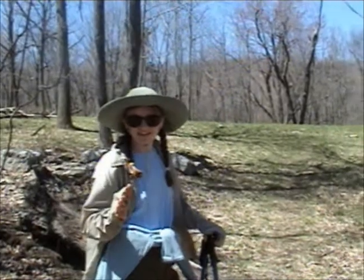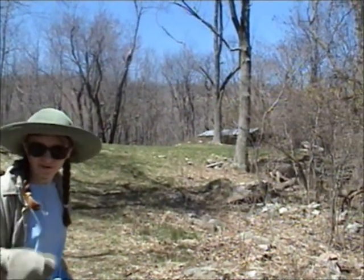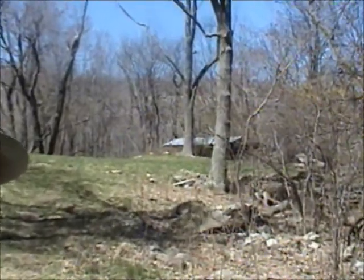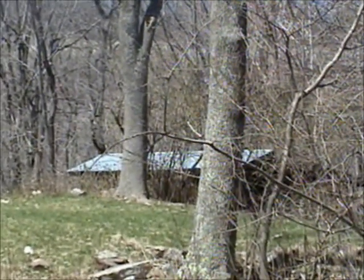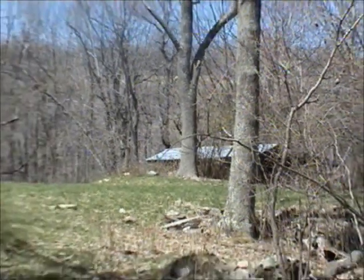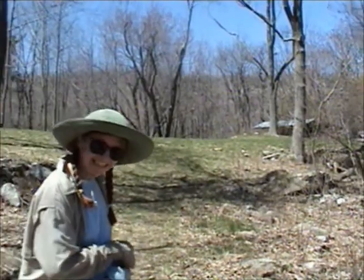But we found the shelter by taking an unmarked dirt road off the Iris Trail, heading west, the direction the AT had to go. So we had a little bushwhacking adventure and we actually came to the shelter. We actually see it.